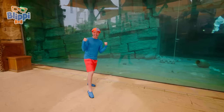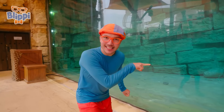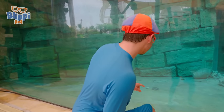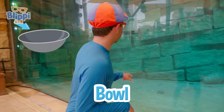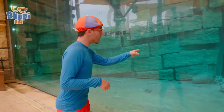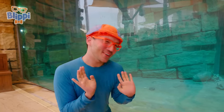This place is awesome! Yeah, this tank of water is so big! There's all kinds of things in the water, look! It looks like there's a bowl and some really big bricks. Oh, look, there's coral. Ooh, coral's so beautiful.